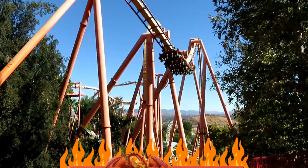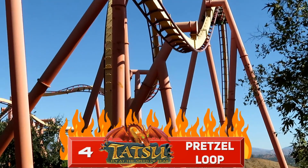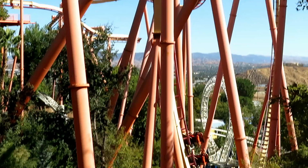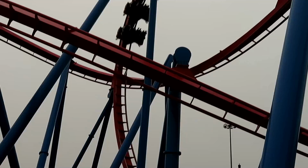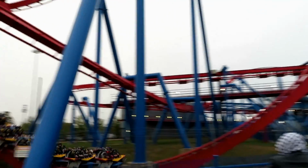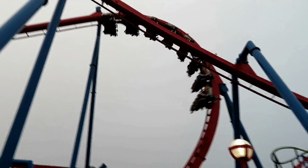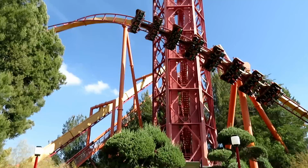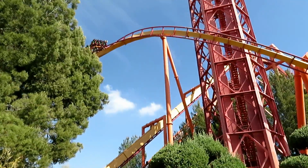Number 4. The giant pretzel loop on Tatsu at Six Flags Magic Mountain in Valencia, California. The B&M Flying Coaster pretzel loop is pretty standard. In fact, all 5 B&M flyers that I've ridden have a pretzel loop, and they're all very intense. But Tatsu is a different beast. This coaster is situated so far off the ground for the entire ride, which makes the flying aspect that much better, and it's the reason why it's my favorite flying coaster.